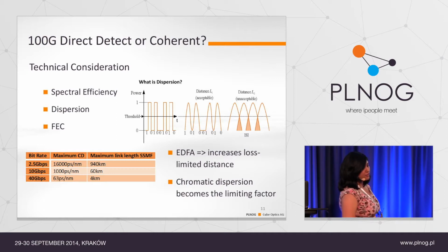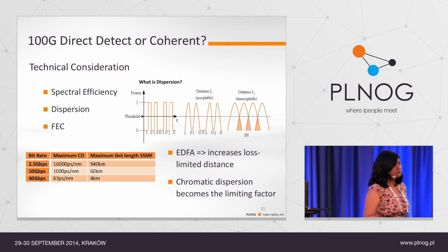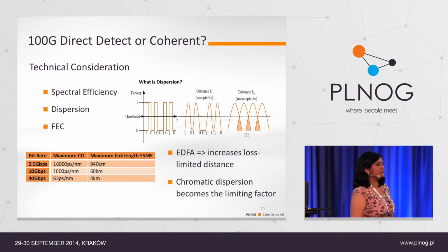It depends. I just remember because I had to do an 80 kilometer link, and I had to do it with 10 gig without any amplification. I could get DWDM modules which were +2. It depends which modulation format you're using. It was just a regular, normal non-return to zero format.